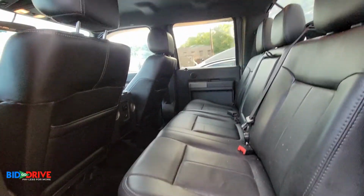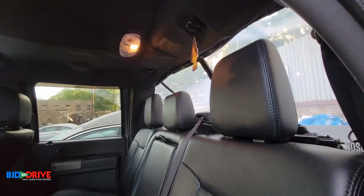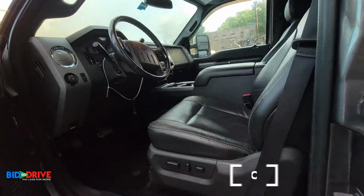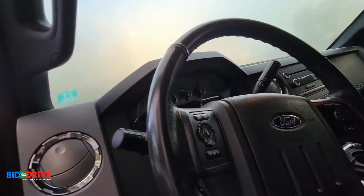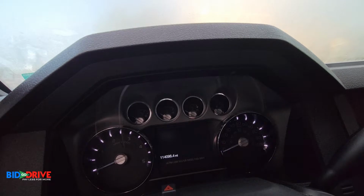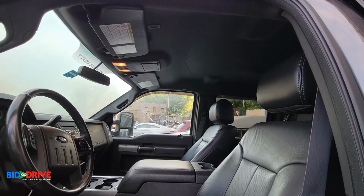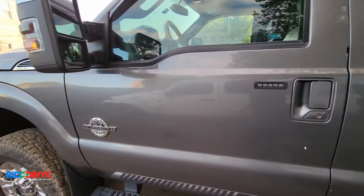Nice leather interior. All the airbags are good. That's the mileage. Just breaking in, it's a diesel. Nice builder if somebody needs a work truck.